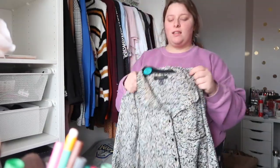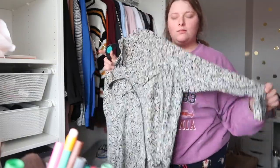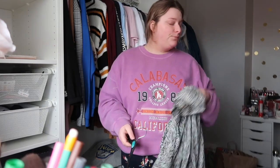Probably get rid of things like this. I did a video on this, but I wore this to the Zoella apartment, and it's got so much sentimental value, so I don't feel like I should get rid of it, but then at the same time I'm never going to wear it again. Lots of keepsakey things that I don't want to get rid of, but I want to keep, so I'll put that to the side.